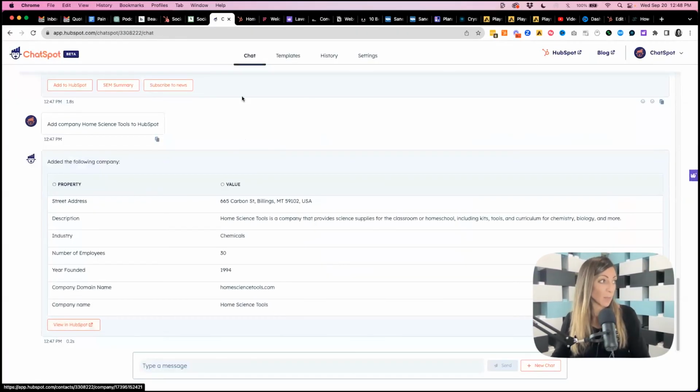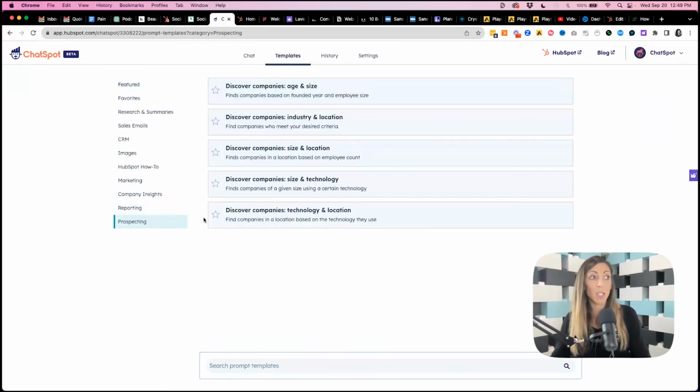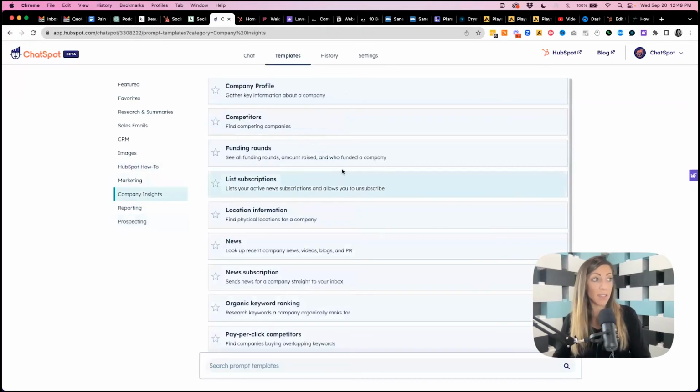All right, so let's go back to ChatSpot and we're going to spend some time back in these templates. So prospecting templates, use these. Like, this is really helpful. I love this because when we're looking for industry, location, technology, this is really, really helpful. If you're doing research, we can go to company insights. I can find a lot of things here.